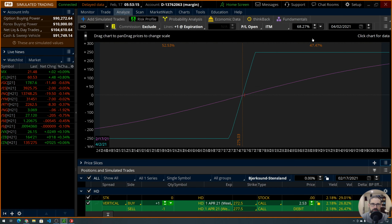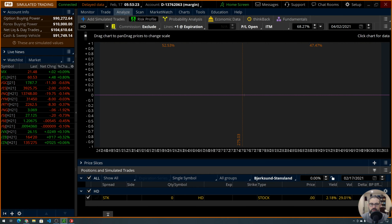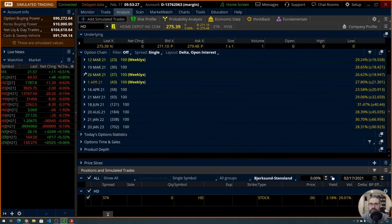So remember this, 47% probability of profit with a 57% P50. Risk 1 to make 1. Let's go over here. Let's close this trade. Close it. Let's delete that trade. Let's go back and change it to the monthlies.